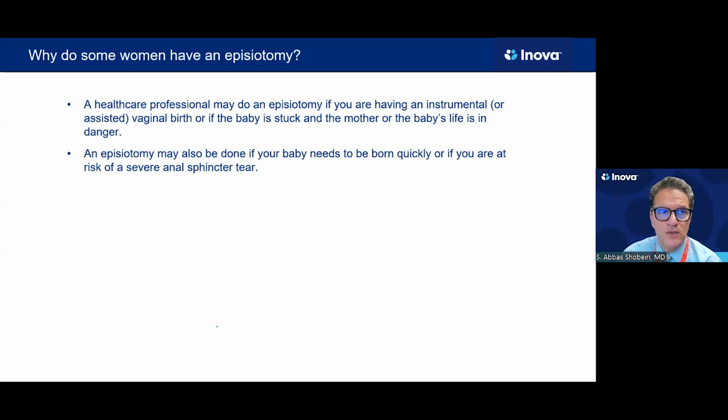So why do some women have an episiotomy? Well, your healthcare provider may do an episiotomy if you are having an instrumental or what's called assisted vaginal birth, or if the baby is stuck and the mother's or the baby's life is in danger. An episiotomy may also be done if your baby needs to be born quickly or if you are at risk of severe anal sphincter tear.